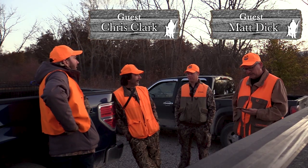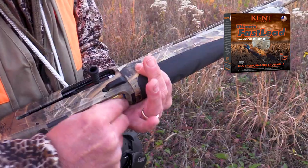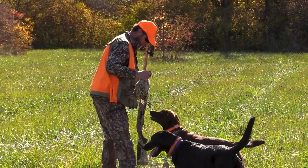Today we're going to be shooting Kent Cartridge's Ultimate Fast Lead, number 6 in the 2 3/4 inch 12 gauge shell, doing our best to knock them out of the sky.